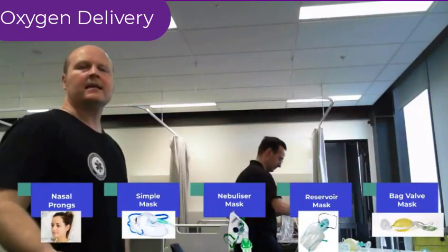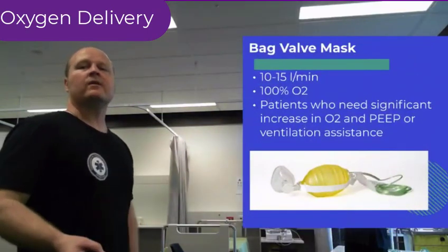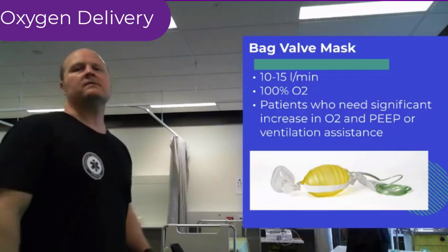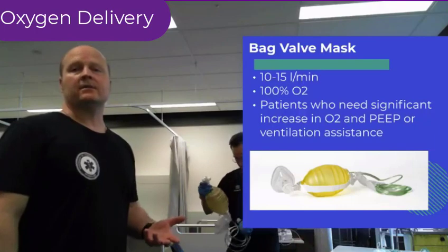All right, and then lucky last, we have the bag valve mask. So we have a flow rate of 10 to 15 liters per minute, and this is going to give us 100% oxygen. And these are patients who need significant amounts of oxygen and/or PEEP, and/or ventilation assistance.